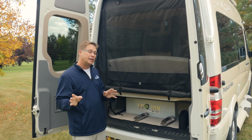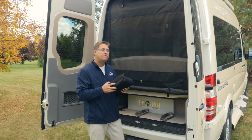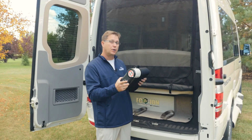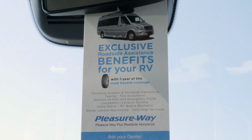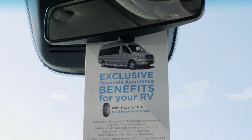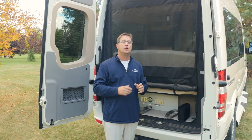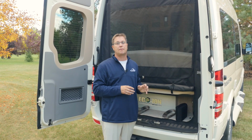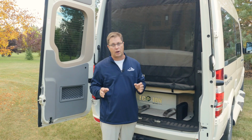So what we've done to compensate for that is every coach comes with its own fix-a-flat kit. It has the tire sealant and its own built-in compressor so you can get yourself up and on the way. And we have our own PleasureWay Plus roadside assistance program. So if you ever did have a flat tire on the side of the road, you'll call our toll-free number and they will dispatch a tow truck to come out and repair your tire right on the side of the road so you don't have to.